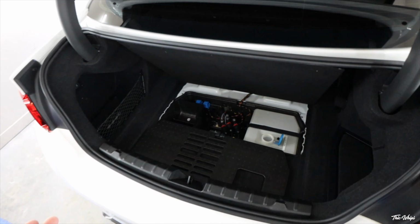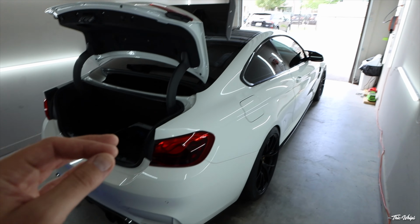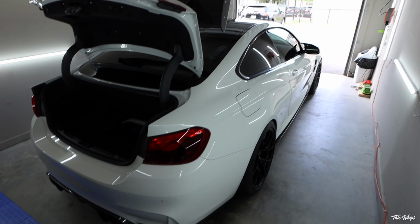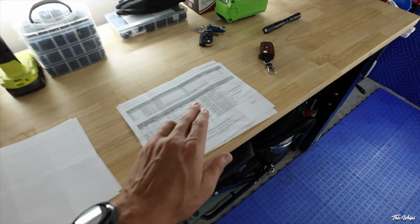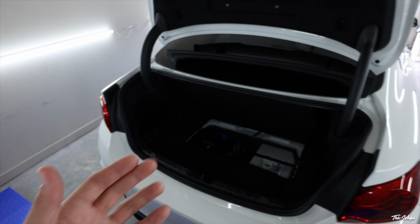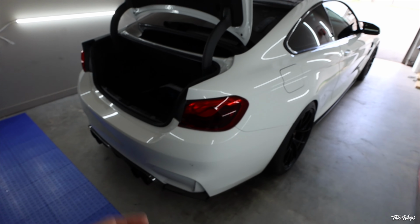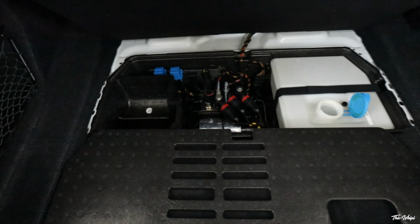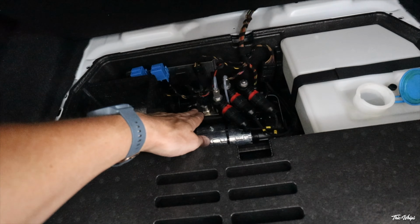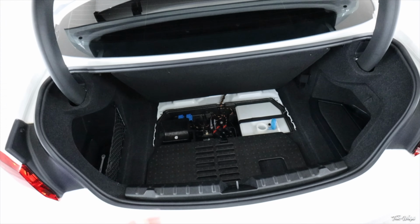So this water injection system right here is definitely the most common issue that I see in these cars. If you are looking to buy this car, try and see if the updated version of the water injection system block was replaced. Check the codes, make sure there's no water injection system errors happening. And even if the dealer lets you, which I highly doubt they will, pull out that stone filter and see how corroded it is. The stone filter itself is like $45 from BMW.